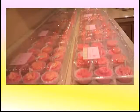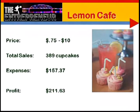Okay, good. And the pictures that we were seeing here, the team kept posting on Facebook, and they saw that they looked good. They saw they were producing a lot, so people started buying. So let's look at the numbers slide. 389 cupcakes was what was reported you guys sold total. That's a lot of cupcakes. You had price points from 75 cents to $10. Talk about that a little bit, please.